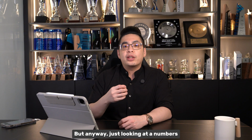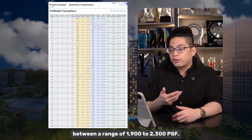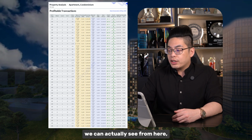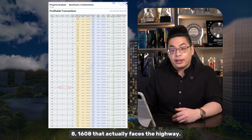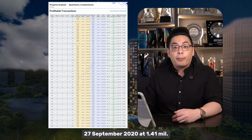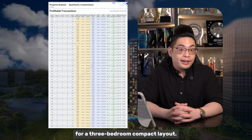have here. But anyway, just looking at a numbers point of view, here I have the Penrose transactions, and you can see from here the recent transactions have been hitting between a range of 1,009 to 2,300 PSF. And if we look at the profitability, we can actually see from here the stacks that actually face the highway are still profitable. We have stack 8. Alright, we have stack 8, 1608 that actually faces the highway. Alright, they bought on 27 September 2020 at 1.41 mil. Alright, and sold on 4th March 2025 at 2 million, making a whopping profit of 585k for a 3-bedroom compact layout. So who says that facing the highway cannot buy?